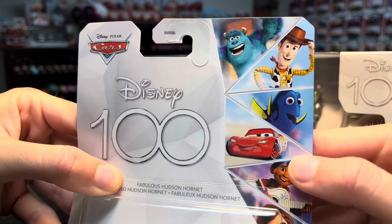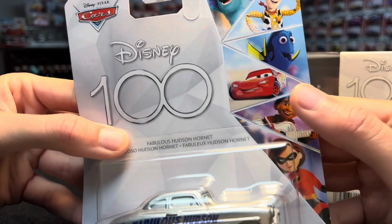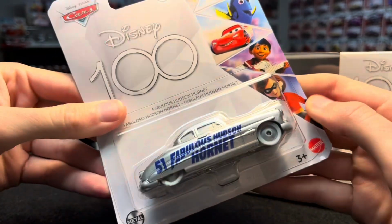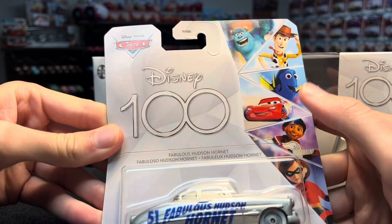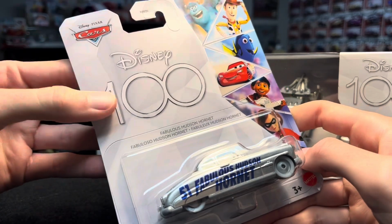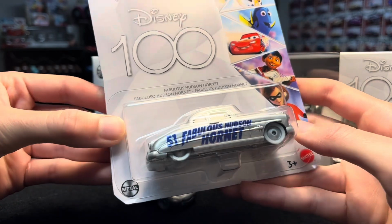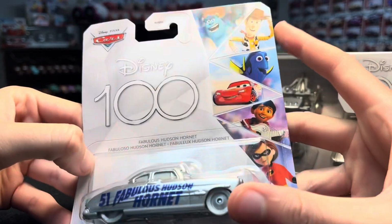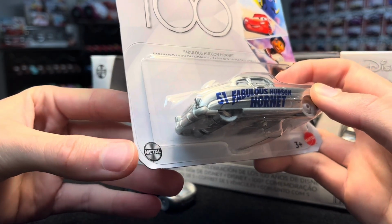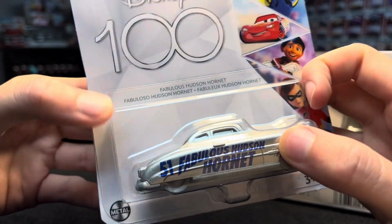You got Sully from Monsters, Inc., Woody from Toy Story, Dory from Finding Nemo, McQueen from Cars, of course, Miguel from Coco, and Mrs. Incredible from The Incredibles. So, pretty nice representation there of all these Pixar characters. I don't know why they're only Pixar characters. I feel like since it's a Disney anniversary, they should have included some just Disney characters too. It's not the Pixar Fest after all, but I don't know. Maybe they just wanted to do that because they didn't do Pixar Fest cars this year. I don't know. Maybe. Metal logo down there. Mattel logo down there. Very nice, simplistic, modern text.